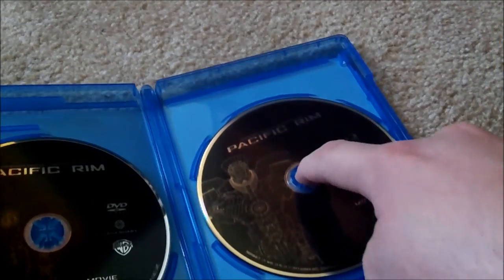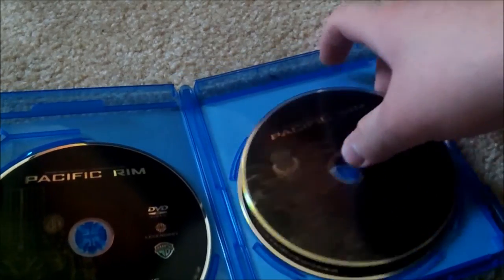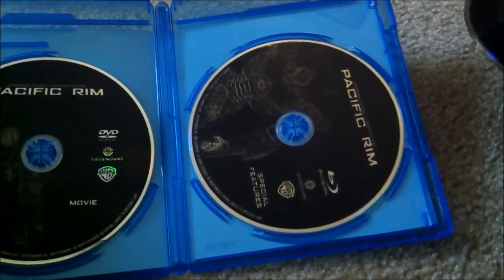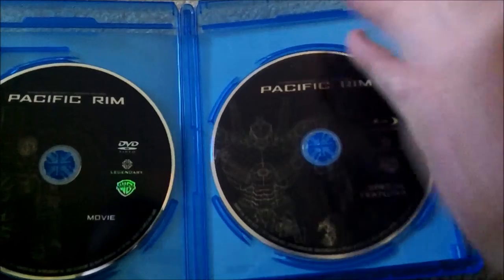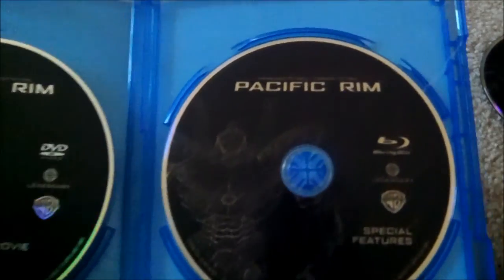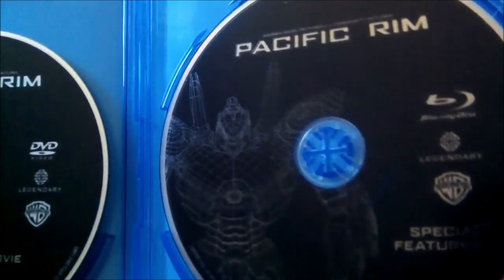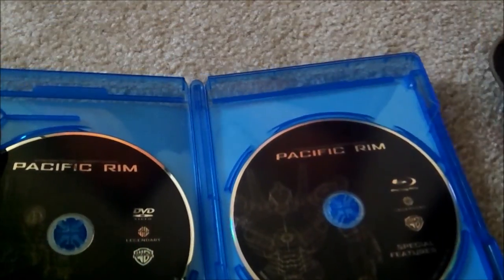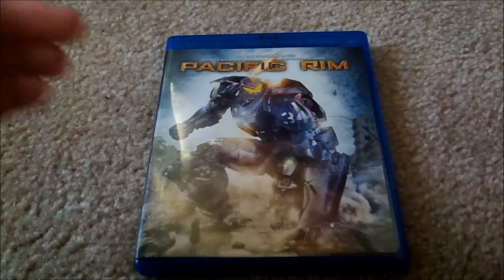And one thing that bugs me is this is 3 discs, so what they did was they stacked them. So there's 3 discs, and I mean, it's alright. Blu-rays aren't going to scratch or anything, but it's just a little annoying. How hard is it to get a 3-disc flapper case? So there's the other Blu-ray disc with the Australian Jaeger on it. So that's the special features disc. It is on the Blu-ray special features disc. It isn't on DVD. So that's the packaging unboxing. Let's take it over to the review.